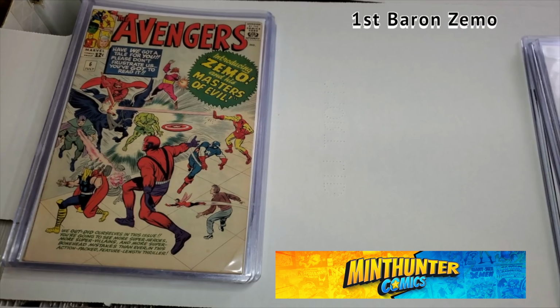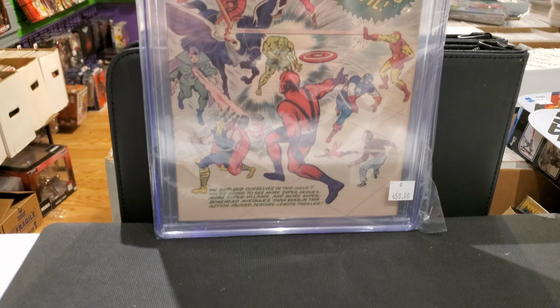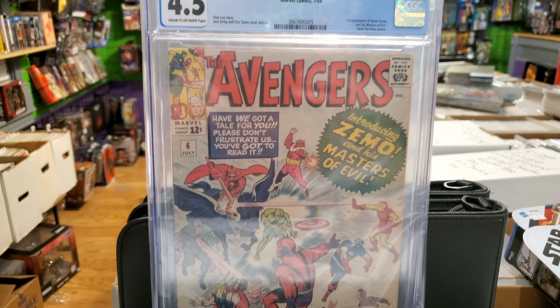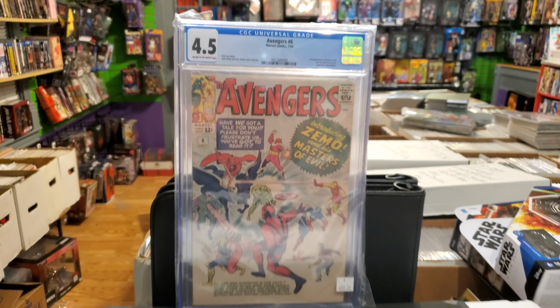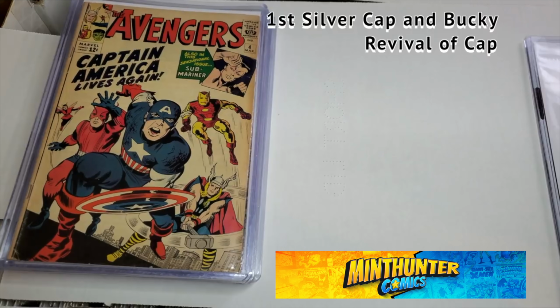Next up, we have first Baron Zemo. This was my worst guess out of everything. I thought that it looked more like a 5.5. And unfortunately, it came back a 4.5 and creamed off-white. I think they graded this one, quite honestly, a bit harsh. But I haven't seen the grader's notes. I'm sure it's justified.